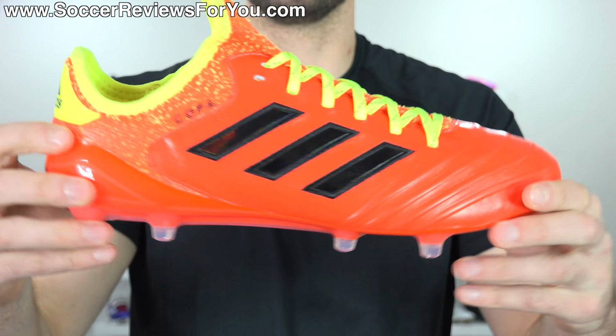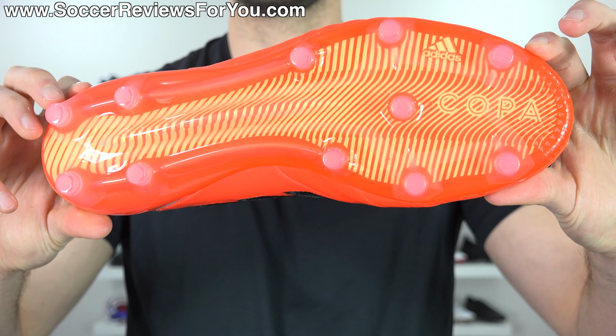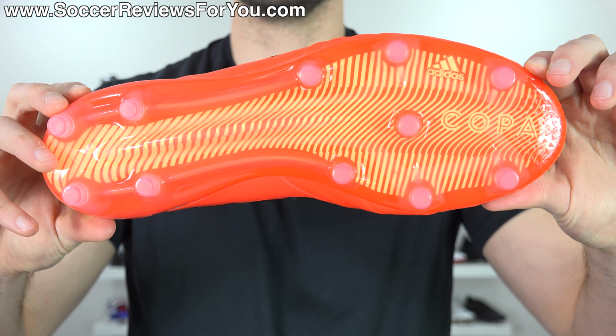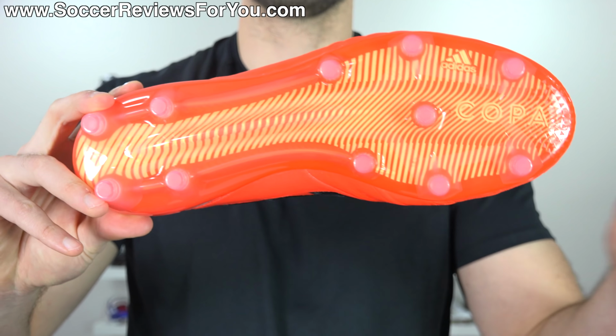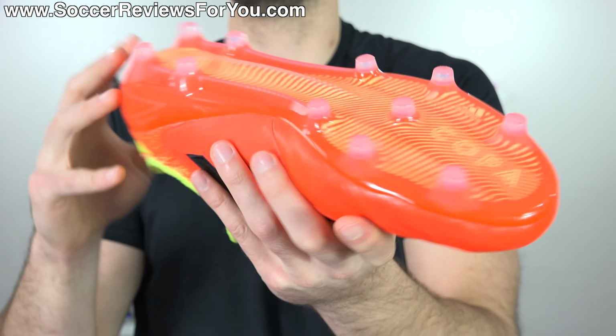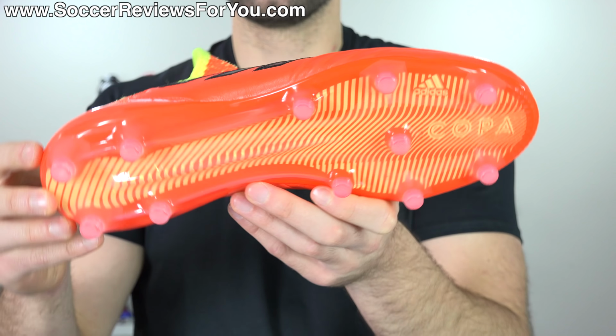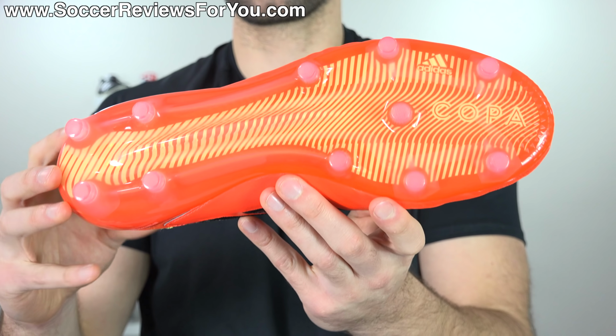It's obviously a standard low cut and it features the sprint frame sole plate and stud pattern taken directly from the first Copa 17.1 generation and the Ace 17 generation that honestly is just a very simple stud pattern, the same layout you'll find across the entire Adidas brand that just works really, really well, whether you're on firm natural grass or artificial grass.